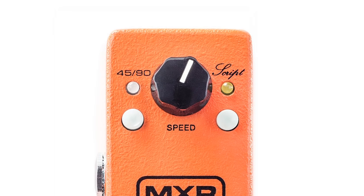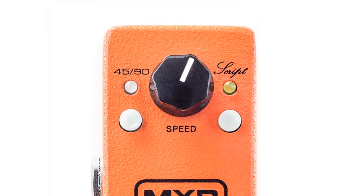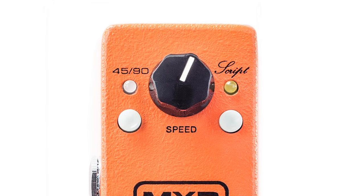So this new Phase 95 lets you toggle between having a Phase 45 in block and script, and a Phase 90 in block and script. So you get four pedals in one just by the way you push the buttons. So thank you. I don't know why this didn't happen sooner. It's super affordable, especially when you consider that you're getting those four best-selling pedals in one. If you bought them all separately, you'd spend way more money.